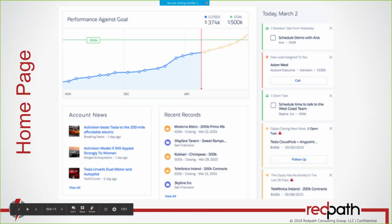So the homepage is just like you would see in Classic, but it's different because you can add and remove different things on here. This is just a bare bones example of what a typical homepage layout would look like. You have your little performance dashboard here, but you can always add custom report types or custom dashboard components on the homepage, whereas in Classic, you were only able to see the top 3 of a specific dashboard. And the nice thing with this is you can configure and tailor your home pages to your different users based on profile, roles, or other means.